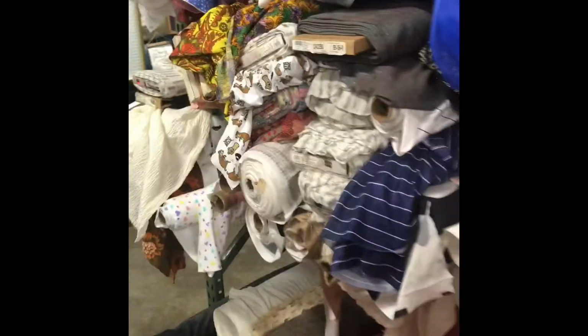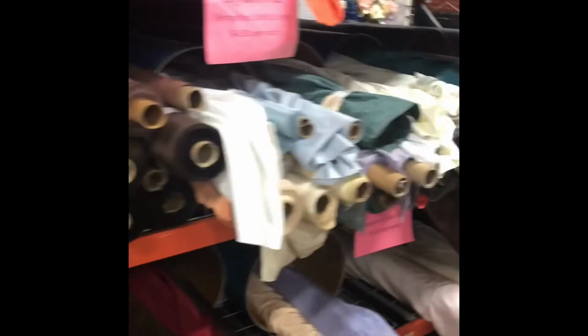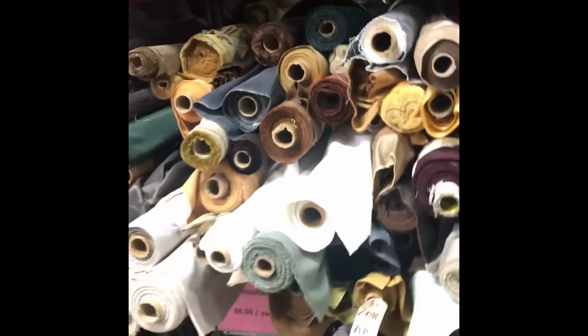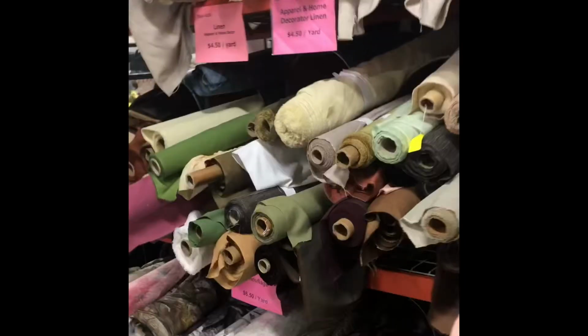I mean, this is like spandex with that satin embossed. That'd be gorgeous on a winter guard uniform. Lycra solids, spandex, bengaline, your linens for $4.50 a yard. What?